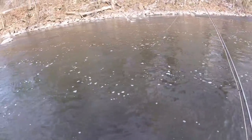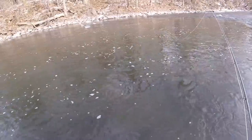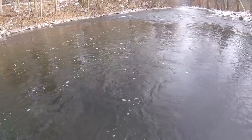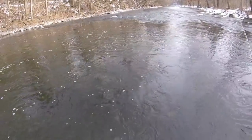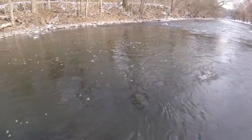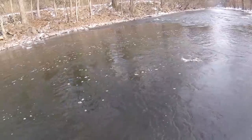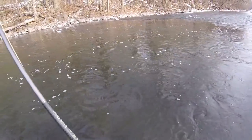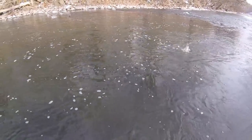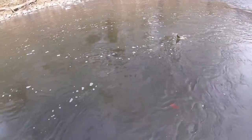Now I'm only out about my rod length now. Oh, there he goes. Look at that. Got him on the swing. Got him on the swing. There you go. That's three out of this hole right here. And that is on the pheasant tail.